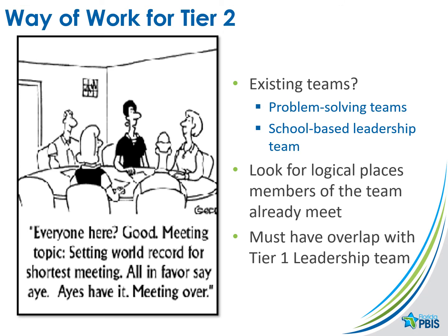And a lot of times that's existing problem-solving teams that may, again, only problem-solve individuals, but those are the folks that we want to come to this training. Most importantly, there's that overlap, though, with that Tier 1 school-based leadership team. And ideally, if you're having the Tier 1 leadership subset that comes, these are folks also that are well-versed in the individual problem-solving, or at least 1 or 2 people there.